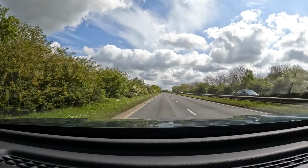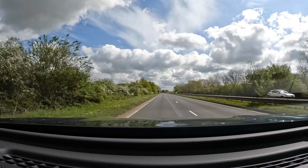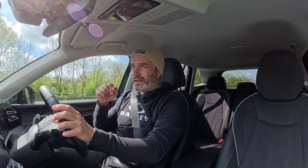What I do fear with these really small, especially petrol combustion engine only cars, is when you've got 4 adults in here and a boot full of luggage, is it going to be fast enough to pull out of a short slip lane or a tricky junction?